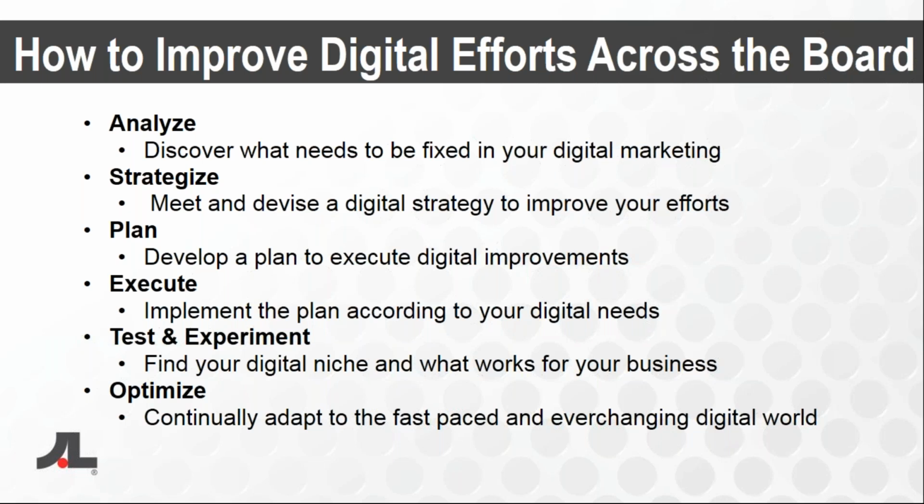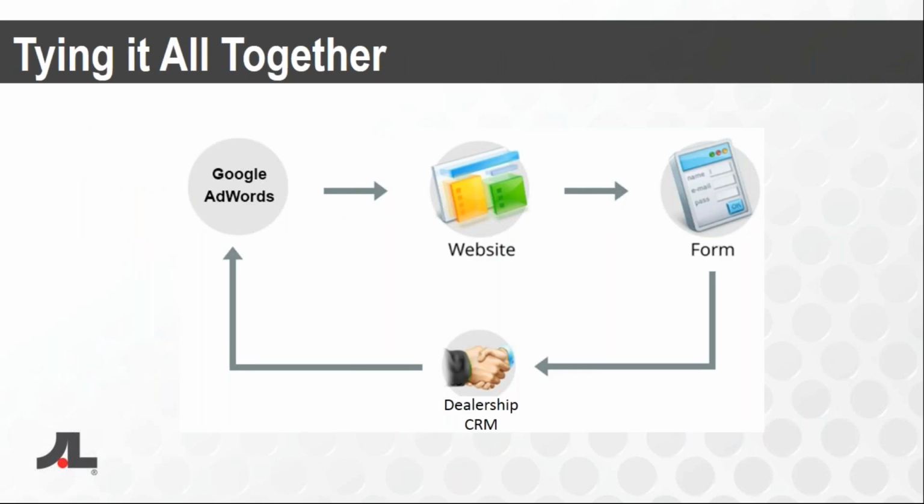And then execution. Once you get your plan together, you need to execute. You need to follow through and make sure that you have very clean data and very clean tracking. And then testing and experimenting: making sure that you have all the proper codes in place, everything is firing correctly, and all your tags are coming through cleanly, because you don't want to underreport or overreport. You want very clean data that's very precise. And then ultimately, the final step is optimize: continuous optimization, making sure that you're keeping up. It's a very fast-changing, competitive industry, and it's important to always stay on the cutting edge and stay ahead of the competition. So how does it all tie together?